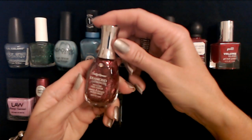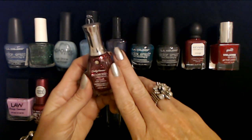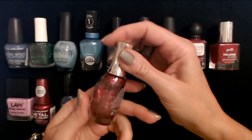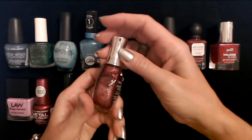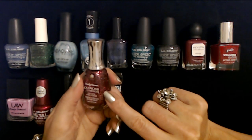Oh, here's another one of my favorites right here. I love this one. This is another Sally Hansen Diamond Strength, and this is Wedding Crasher. I think I pointed out pretty much every time we organize nail polish, I really love Wedding Crasher. This one looks really pretty over a black nail polish.